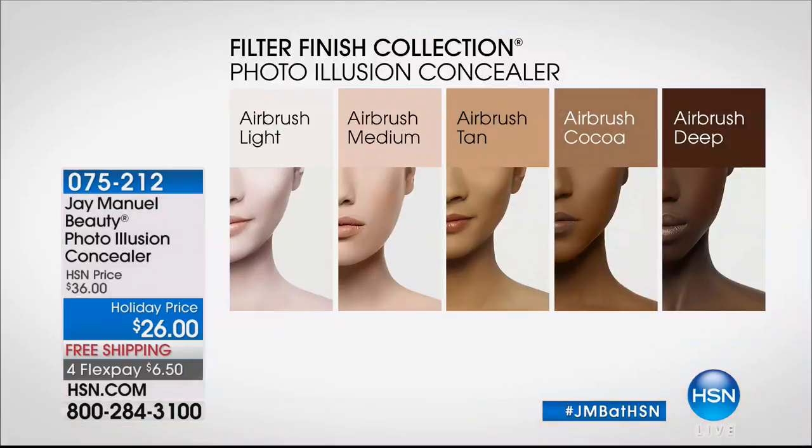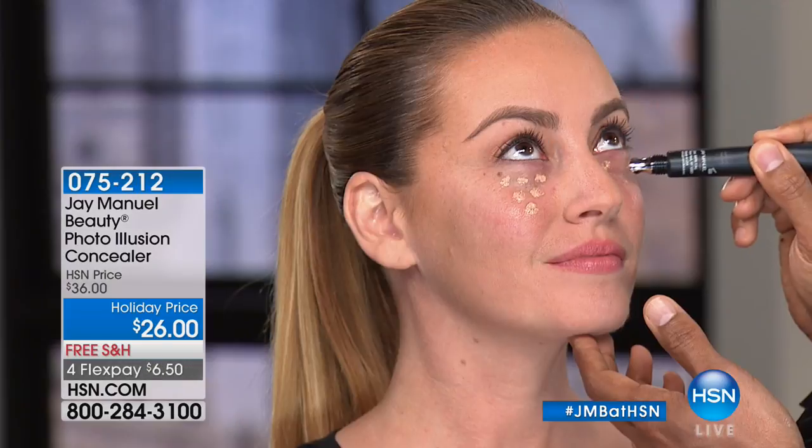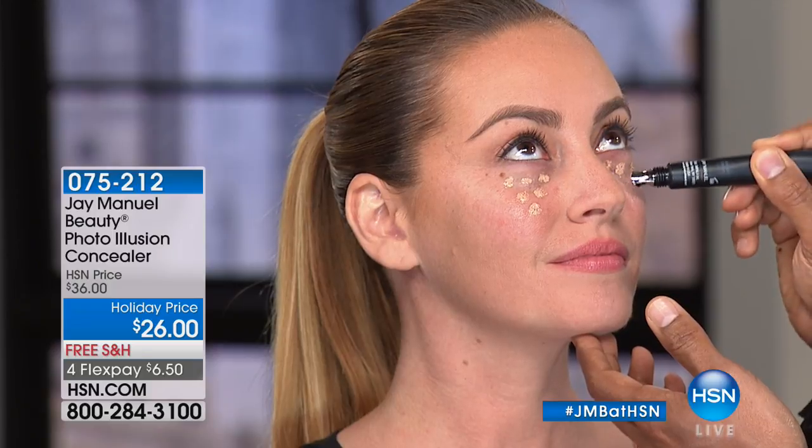We try a lot of concealers. The concealer is more important. And trust me when I tell you, this is not like any other concealer that you've ever worn. Don't let the fact that we're saying full coverage scare you or fool you. It never looks cakey. It never looks heavy. It always looks like perfect skin.